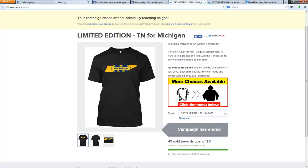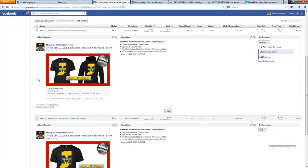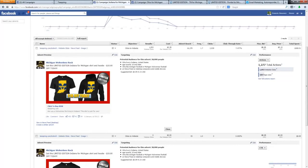So I hope this helped you guys. I hope you see exactly how simple this is. Really, when you think about it, very simple ads, simple targeting. Spend a little money, make a little money, watch what happens. As your ad goes, I really invest $20 max into each campaign, sometimes $50 to test it out if it's kind of on the edge of doing well or not.